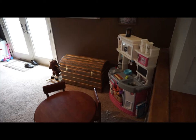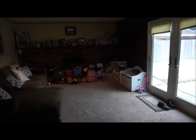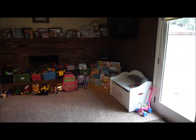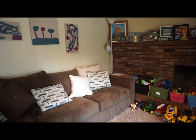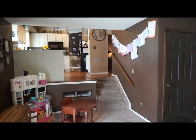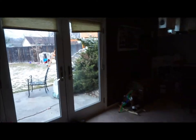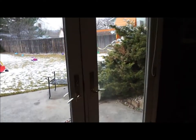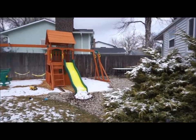Family room. Our children are a 5-year-old girl and a 3-year-old boy, so all the toys and books and stuff that come along with a 3 and 5-year-old. That goes back up there. The door to the backyard is off of the living room where that playset is, and a grill and patio set back there.